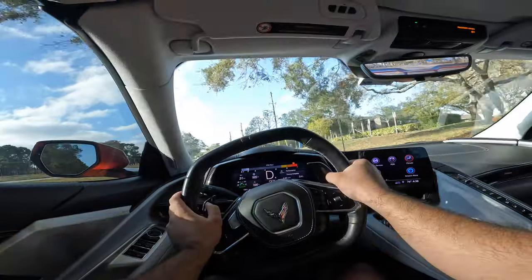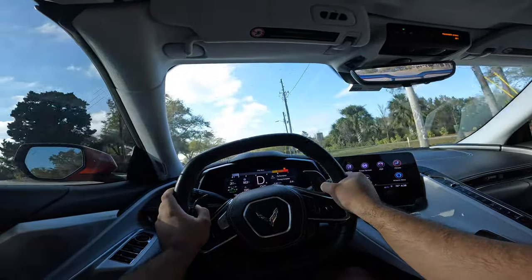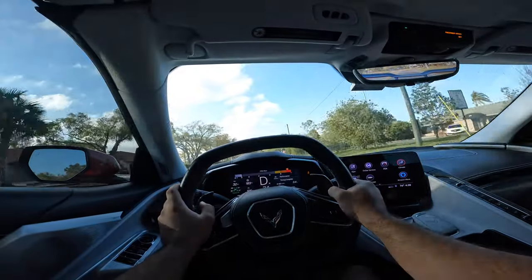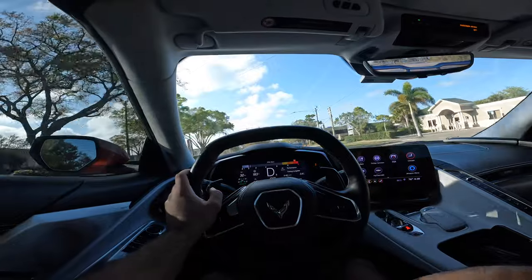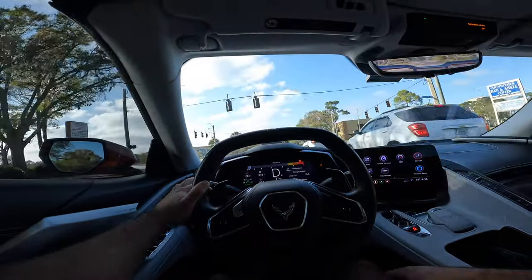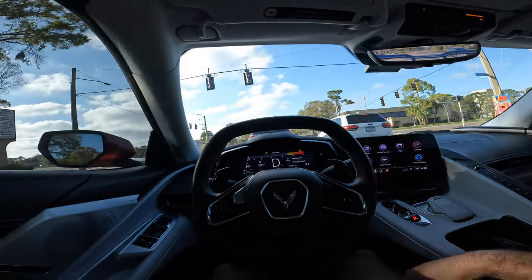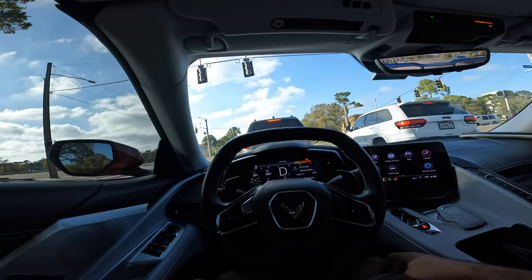I tried to manage the throttle there a little bit more. I don't think it helped. I got 3.4, 0 to 60 it looks like. It's on PTM race. I've definitely gotten better times by just mashing the throttle, but that's okay. We will do more of that another time.